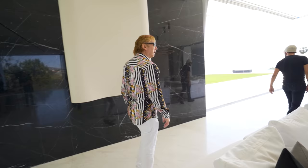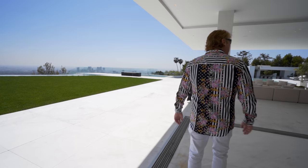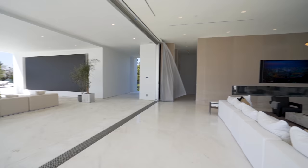So this is the outdoor. Look at this. So we're indoors, but we're outdoors because, of course, all the doors completely disappear. And look at this, Adam. This is unbelievable. And look how cool this is. This is the latest technology. So now we're outside, right? Yeah. I'm stood outside.